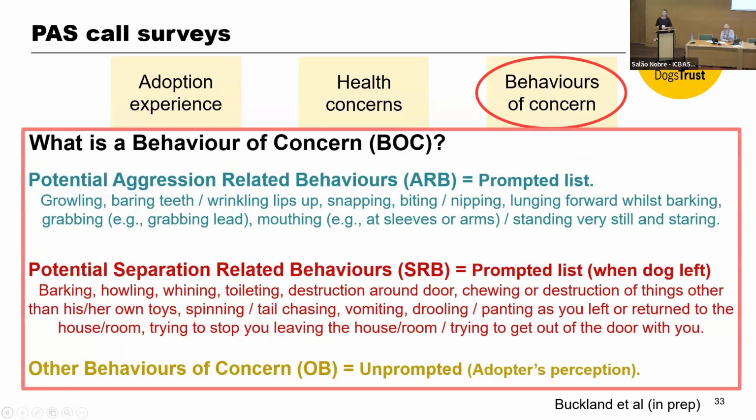The behaviours of concern we're looking for, we have a customer support centre that make these calls and fill in the surveys online. And they have a prompted list of behaviours that we ask them to read out to the adopters to see whether the adopters have noticed any of them. So potential aggression-related behaviours, not strictly aggression behaviours, but just again being proactive and trying to intervene if there is a potential issue. Growling, baring teeth, all the things you'd expect, snapping, biting, lunging forwards whilst barking, grabbing and mouthing as well. Also standing very still and staring.